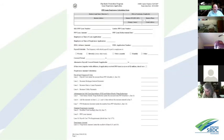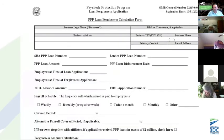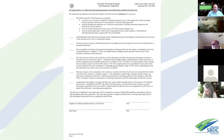So this is what the calculator form looks like. It has a top part with general information and then the calculation at the bottom. At the top, you're going to have your information such as your loan, your business, and your contact information, and basic information that is readily available to you. The bottom section goes into the calculation.